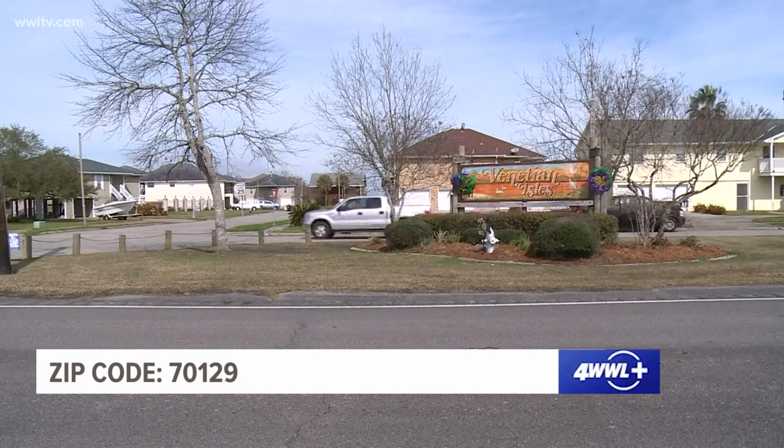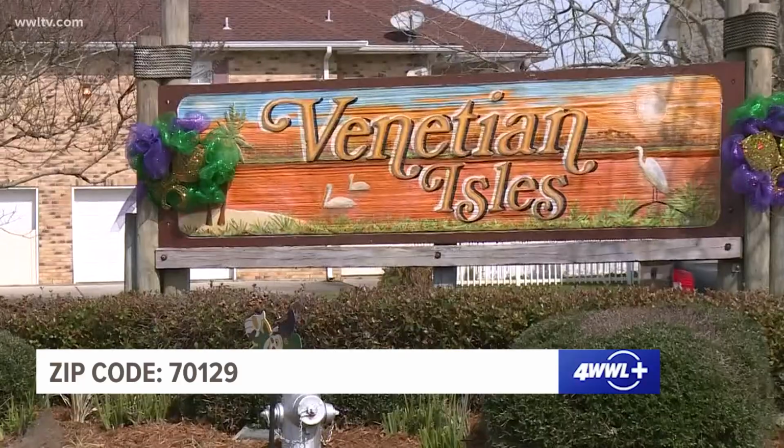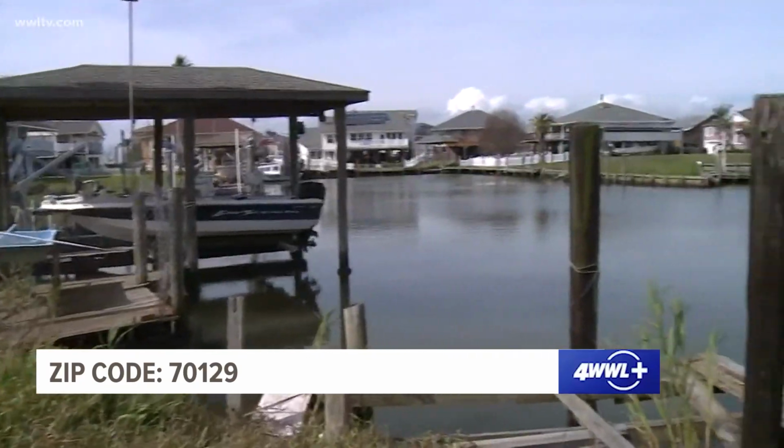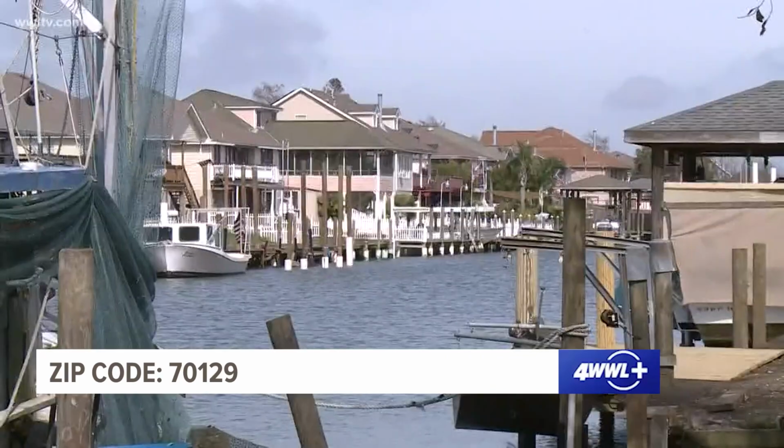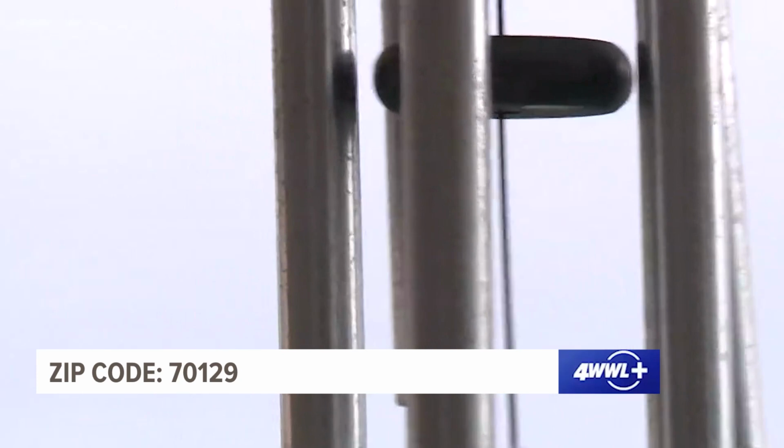Venetian Isles is a neighborhood 25 minutes from downtown, right off Highway 90 on the western shore of the Chef Pass. Bayou Sauvage separates these waterfront homes from the bulk of the city, so while the neighborhood is still within New Orleans city limits, it seems like a world away.